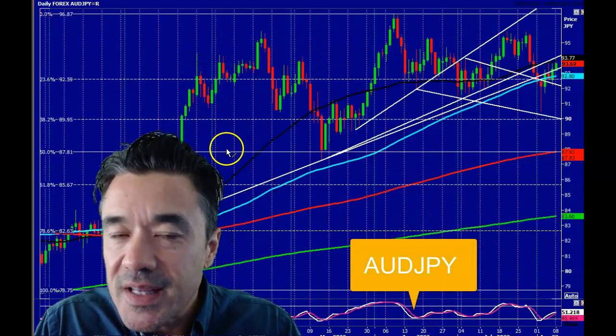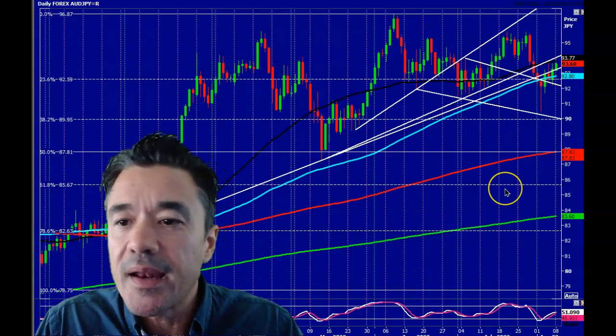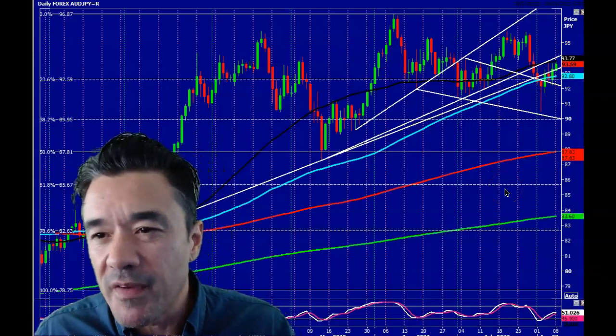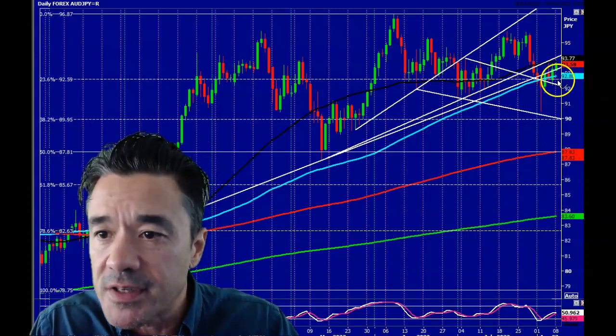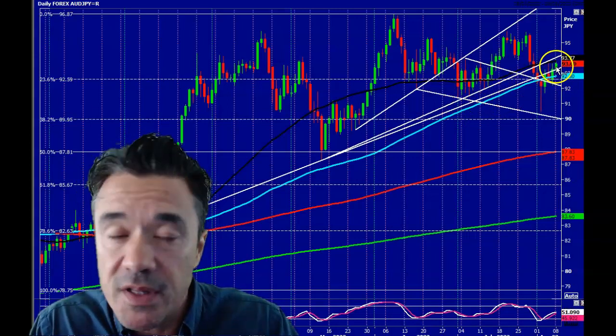Aussie yen is clearly trading sideways. Yeah, a bit of a frustrating pattern. So again, I'm relying on trend lines here, maybe some moving averages a little bit, although the 100-day moving average isn't really having an effect at all. It seems to be, oddly enough, the 50-day moving average that is working.